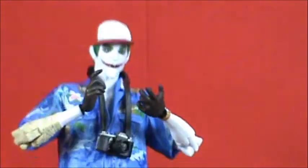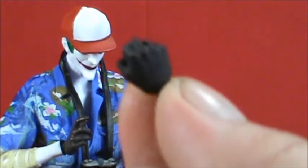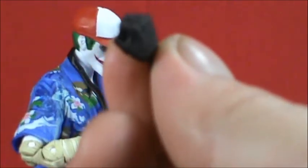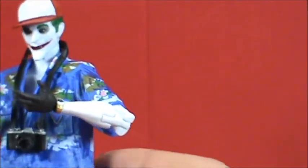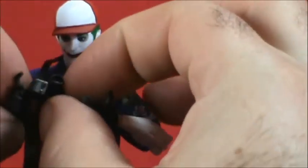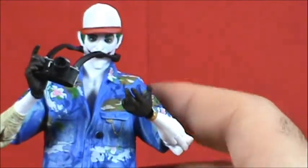Kind of, sort of. He comes with two other sets of hands, and these are the hands that were not on him at the time. They were just these fisted hands, which, here they are. I'm not going to go through and interchange them. They are what they are. I'm going to want them holding the camera in some way, even if it's just up in here like this.